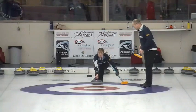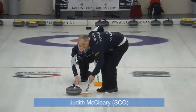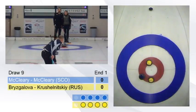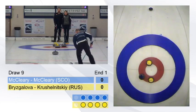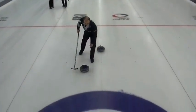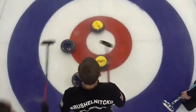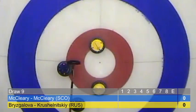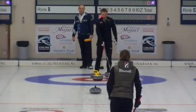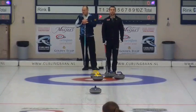In mixed doubles, you have 2 players instead of 4 like regular traditional curling. Weight's good. One player throws the first stone and the last stone of the 5, and the second player throws the 3 stones in the middle. That can change from end to end. It cannot change during an end. So in this case, Lee delivered the first stone. Judith will deliver the next 3 for McCleary. And Alexander delivered for Russia the first stone. And now Anastasia will deliver 3. This can change from end to end.